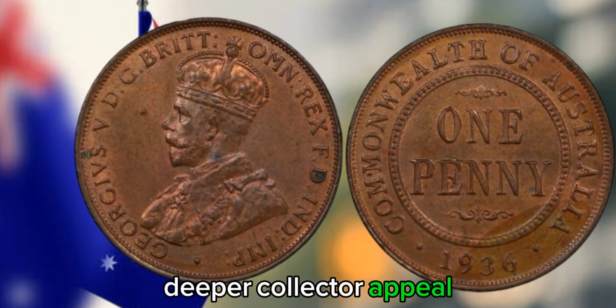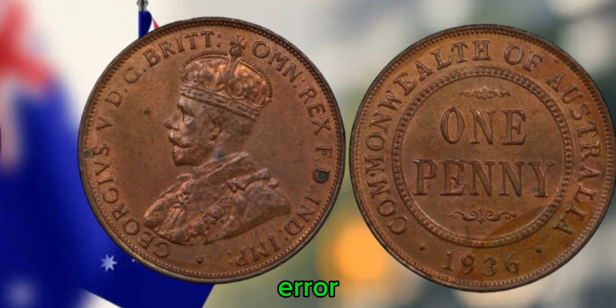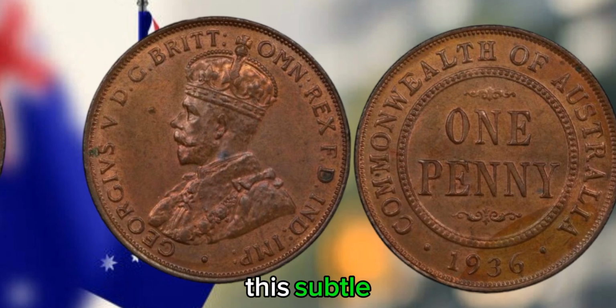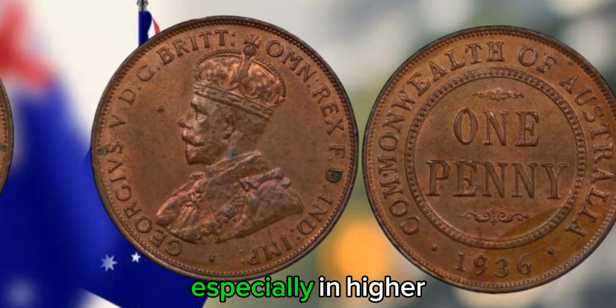a deeper collector appeal. One interesting variety known in the 1936 penny is the dropped 6 error, where the digit 6 in the date appears lower than the rest. This subtle but collectible anomaly adds value and intrigue to certain pieces, especially in higher grades.